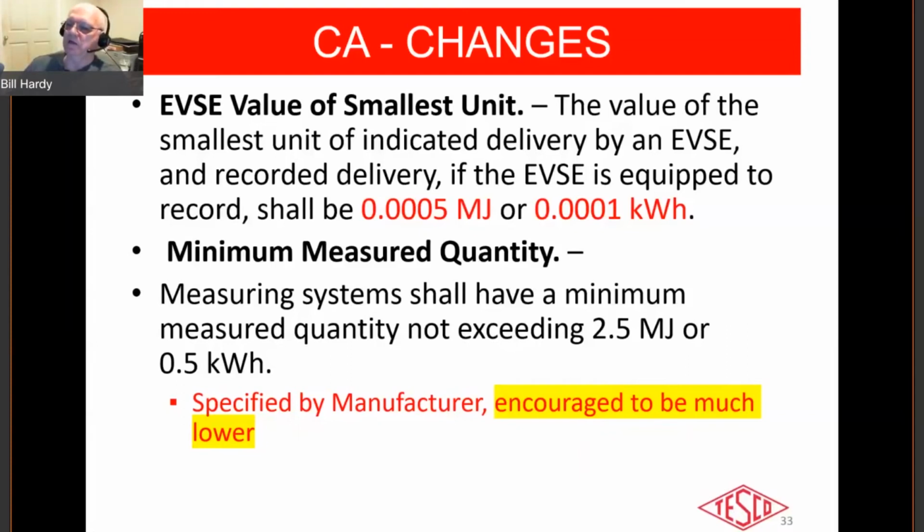So we've done testing with a variety of manufacturers, and most manufacturers are completely accurate if you move this 500 watt hours down to 50 watt hours or even less. And so if a manufacturer takes advantage of the lower watt hour minimum measured quantity with the 0.1 watt hour resolution, then yes, you can get your test for full load down to well under 5 minutes, and still maintain the test accuracy. But if you don't do that, you have to test long enough to have enough resolution on the display for the measurement to be a valid measurement.